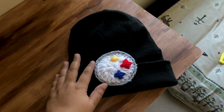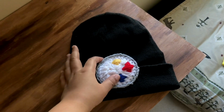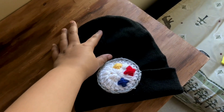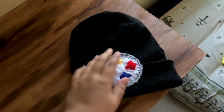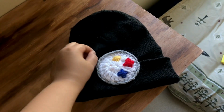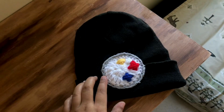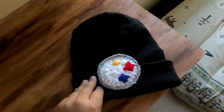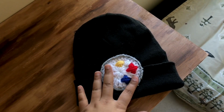So here's the hat all done. Originally, I actually had the logo sewn on way up here, and then I realized it was just way too far up, so I brought it way, way down. I couldn't sew through the lining that I showed you guys, so it's actually just sewn through this front fabric, but it turned out so good. It's really secure. I'm just worried about him stretching the brim, I guess, or when he puts it on, if it'll be okay, but I think it should be fine.